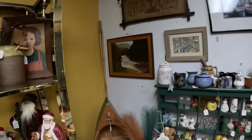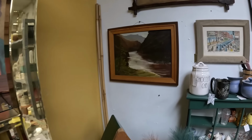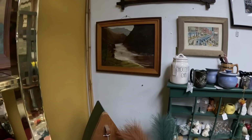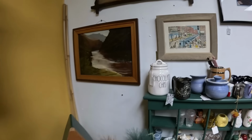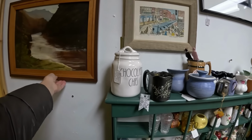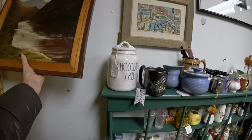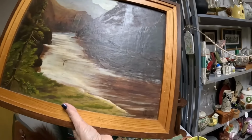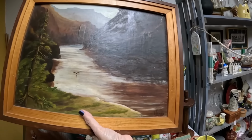Isn't that beautiful? It's like a mountain lake scene. Oh, am I talking myself into this or out of this? Let's take it down off the wall and take a look at it. That is beautiful.